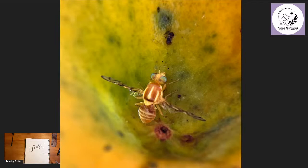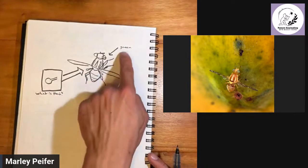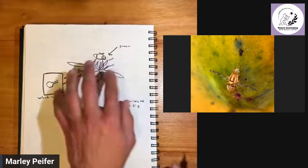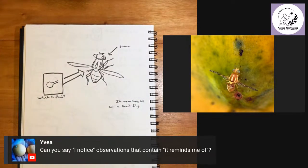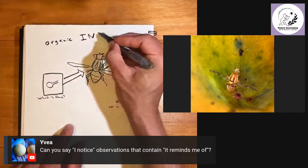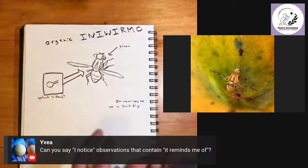So you can just see how organically we did a sketch and we did I notice, I wonder, it reminds me of. Right here, we've got the sketch, we've got an observation, I notice, I wonder, and it reminds me of. And this is probably how it will go when you're in the field. And this example Ivea is giving, or this question Ivea is giving, is a perfect example. And this does happen a lot. When I lead groups, I notice that people often during the I notice part will say something that it reminds them of. And so I think if you're doing organic I notice, I wonder, it reminds me of, that's totally natural and that's to be expected. If you're trying to go in a precise order and actually make people understand the difference between I notice and it reminds me of, then you might want to say, okay, that's not exactly something that you're observing.